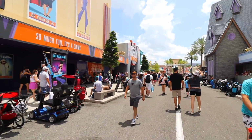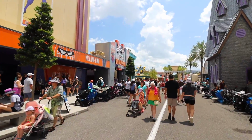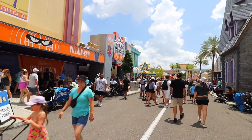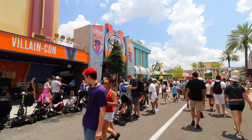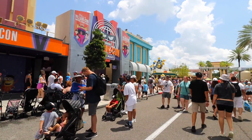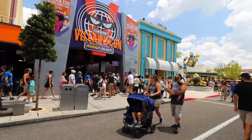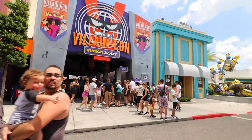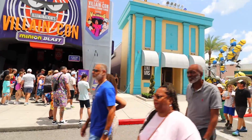So VillainCon Minion Blast did have a pass holder preview, and you had to sign up through your email that you got. I don't think they're doing them today, so I think it was just a one-time thing. Their official opening, I think, is August 15th or right around that time, so it's coming up. It's in the teens somewhere, so in the next week or so, it will be official, and then people will start to release some ride footage because they have not let you film it yet.